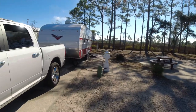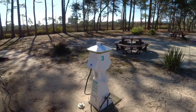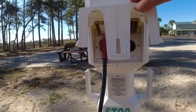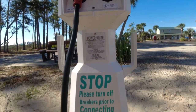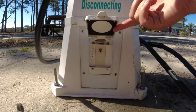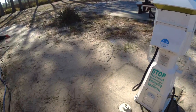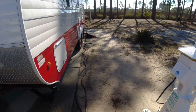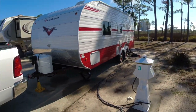We're at site 3. Oh, and they have cable connections too. I'll show you these hookups. Like I said, 20, 30, 50 amp connections, marine grade. This is really some good quality connections right here. See there at the top. Like I said, you have two different locations for your sewer connection. You got one right here by your power, one in the back. Excellent setup for RVs.